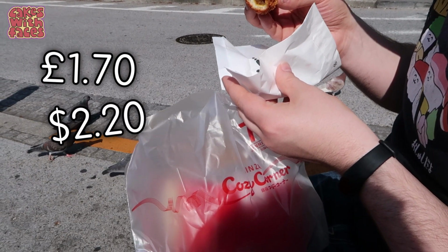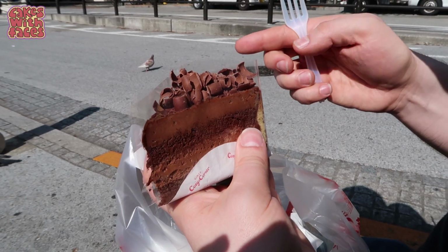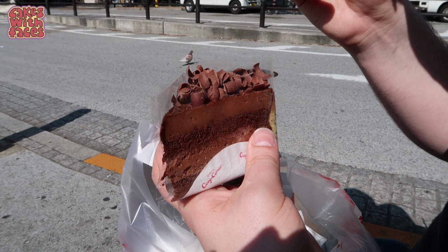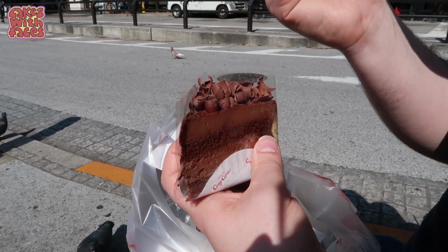And cake from Cozy Corner for 421 yen. Here's Phil's chocolate gateau from Cozy Corner. That looks really chocolatey. It looks really good. The cakes are so nice.